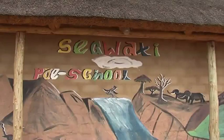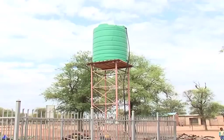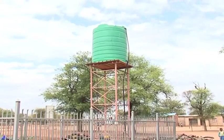I think we are rich because we have this house, a beautiful house, water as you can see, and beautiful furniture inside. Everything is fine and surrounding is good.